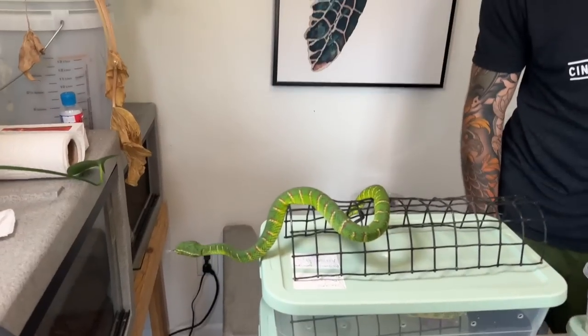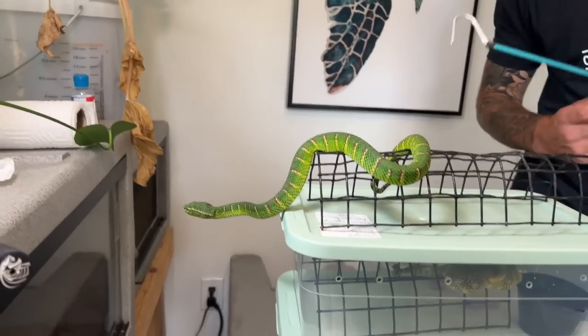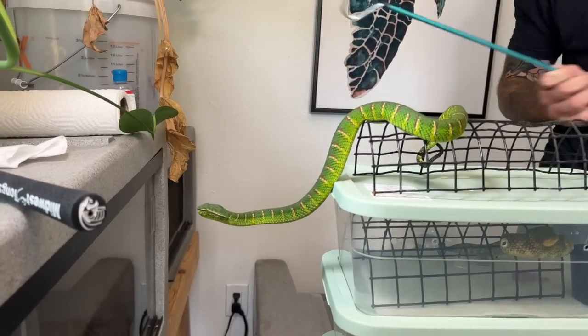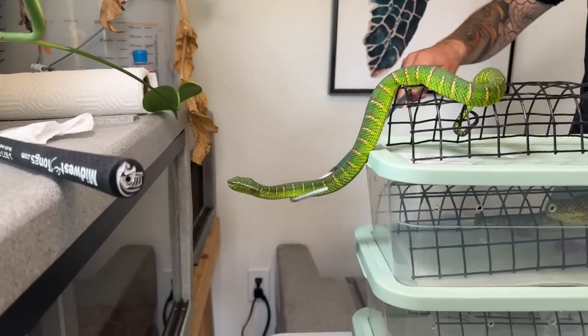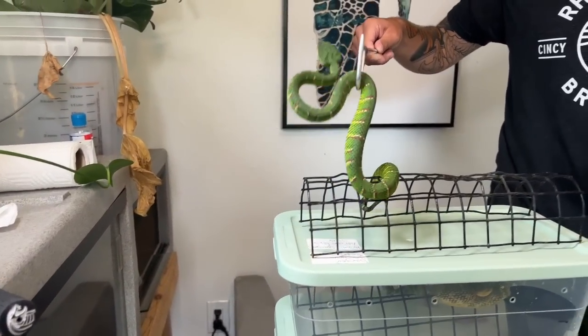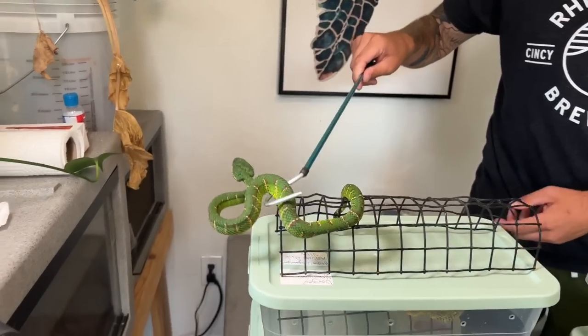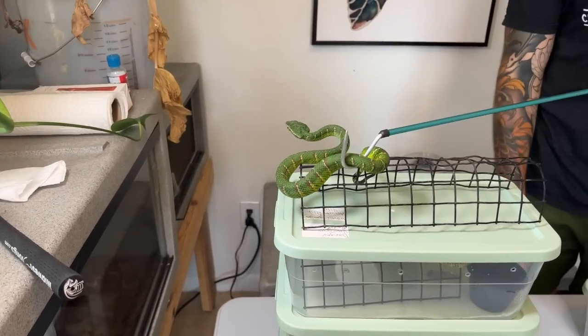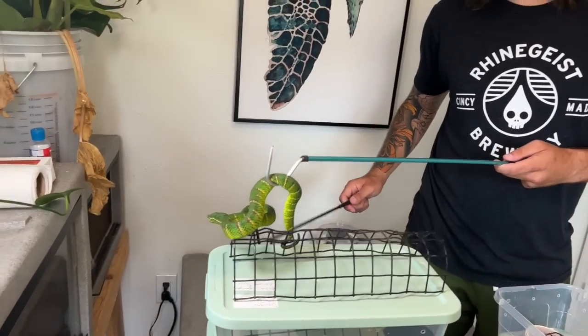All right. Well, he's not really going for it, you guys. And him being a sensitive snake, I don't really want to bug him too much. So I'm just gonna go ahead, relax. He smells food, which is the frustrating part. I can tell he's hungry. Maybe I'll check if PetSmart or something has a rat pinky, since the reptile store didn't.